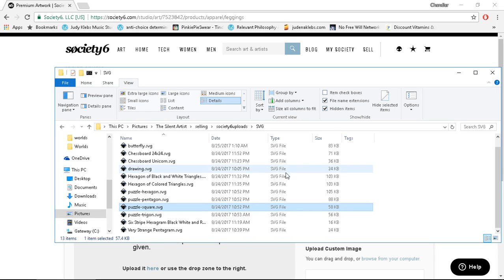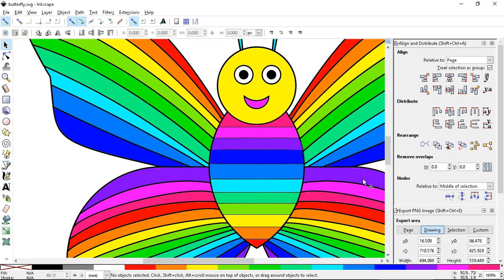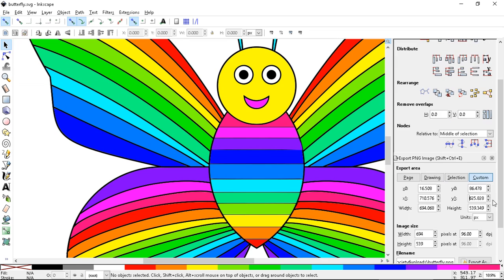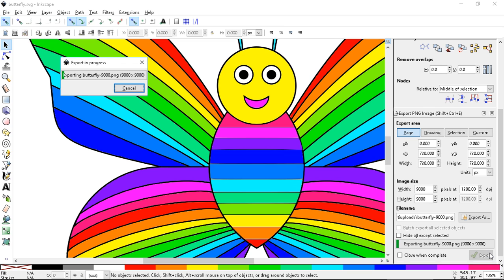Okay. This means I need to go to my butterfly.svg file. Okay, and then we're going to export this to a size of, oh yeah, it needs to be the page. Yeah, and then it will be 9000. The nice thing is that this video, after it's uploaded, will remind me of what dimensions I need to export my files to.